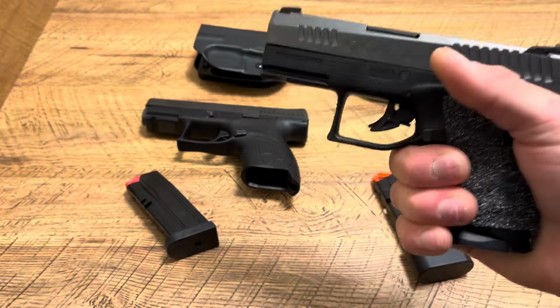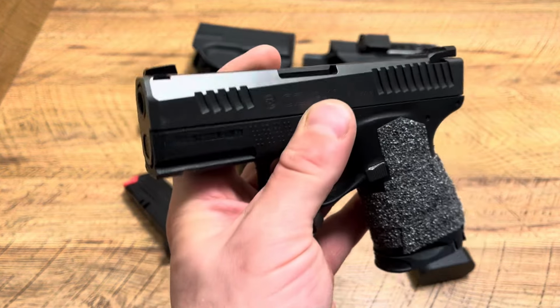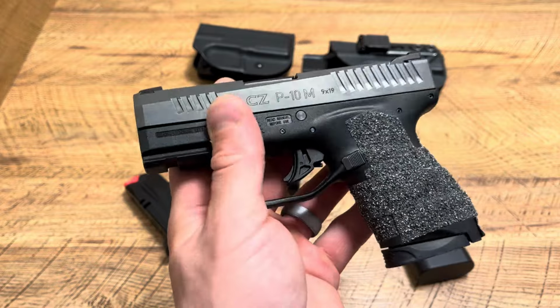For pocket carry, this is a pocket carry dream right here. And yes, it does fit in pockets. It literally fits in the sweatpants I'm using right now. So absolutely love it. And I do have a Vetter pocket locker holster for it.